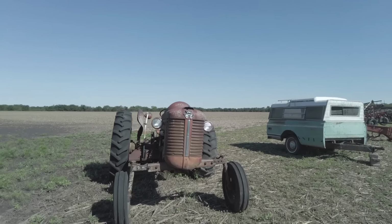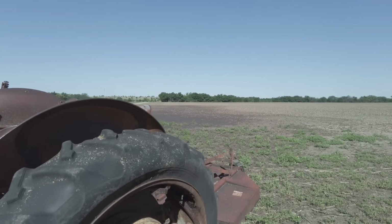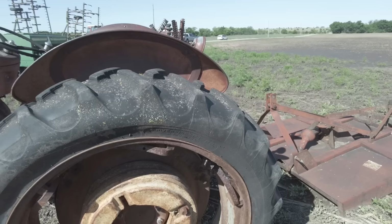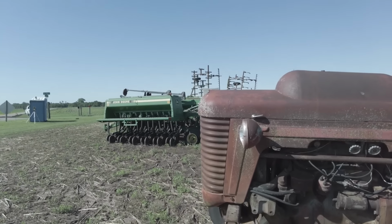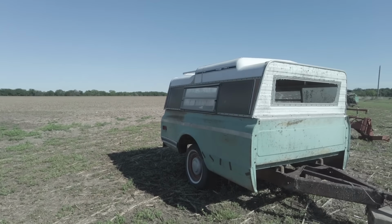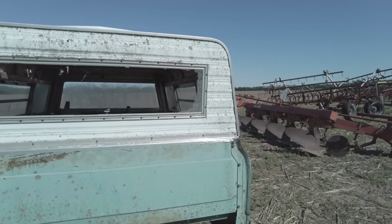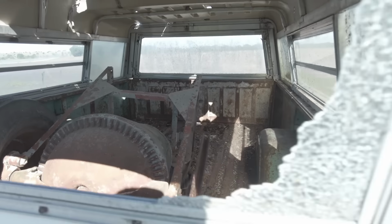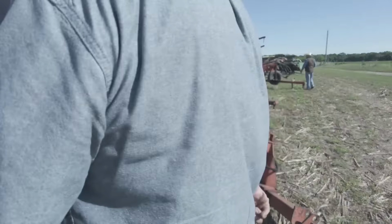It's not running, they said. Nice little bush hog behind it. Rims aren't bad on it. Propane. So. Trailer. Guess it comes with the cement mixer. You just take this apart right here. Alice plow. Nobody's gonna do it.